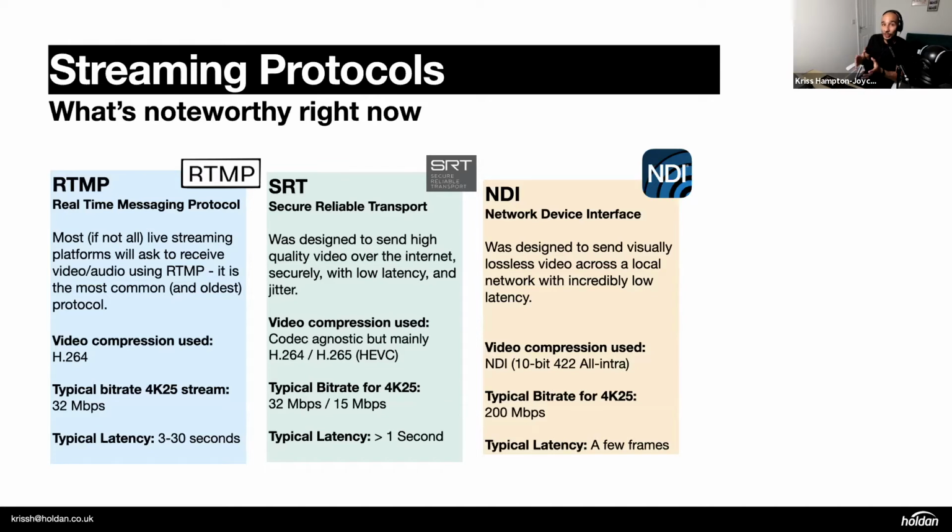NDI actually uses its own codec called NDI, which is a 10-bit 4:2:2 all intra variable bitrate codec. So absolutely broadcast quality if you want. You can see the typical bitrate for 4K 25, 200 megabits per second. Loads of data to work with there, which is typically why we don't send NDI over the web, but we can do. But it's mainly used for local networks. So think of it to be used in a studio, in a building, sending video and audio around that building. And the latency is incredibly low, a few frames.